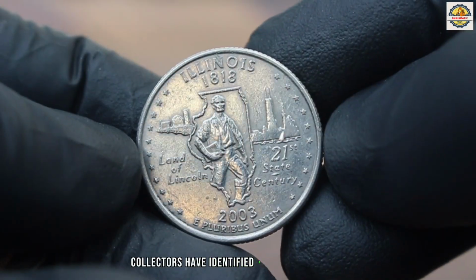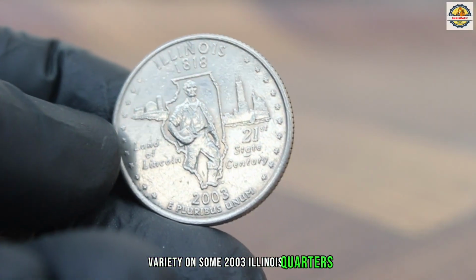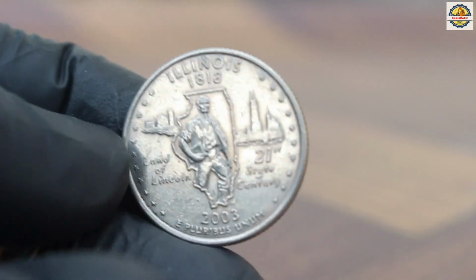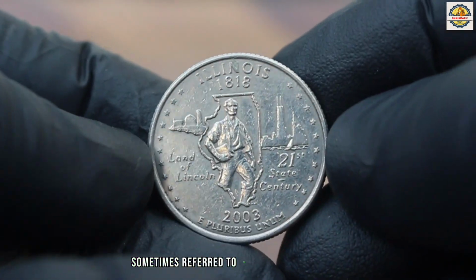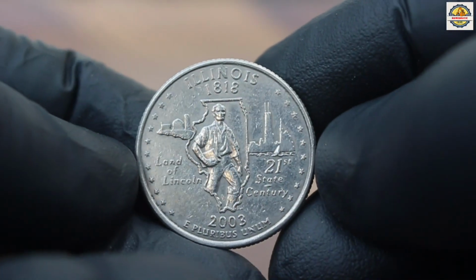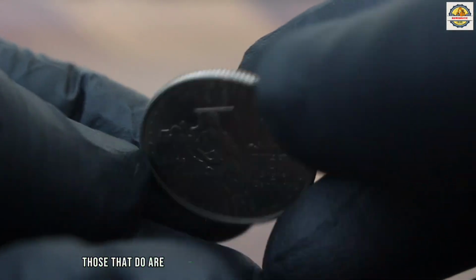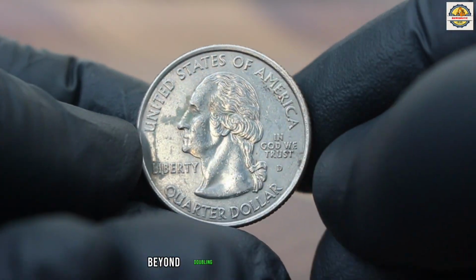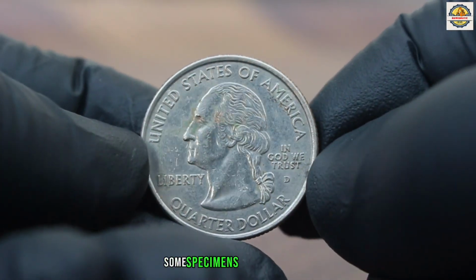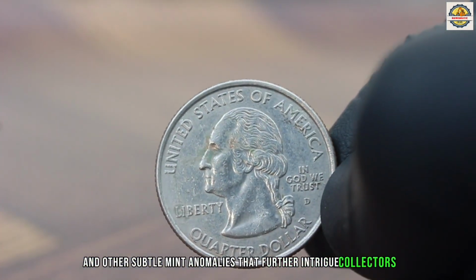Collectors have identified a significant error variety on some 2003 Illinois quarters with a D mint mark. This error involves doubling on the date or mint mark, sometimes referred to as a double die variety. While not all Illinois quarters exhibit this error, those that do are extremely rare and can command premium prices. Beyond doubling errors, there are also some specimens with die cracks and other subtle mint anomalies that further intrigue collectors.